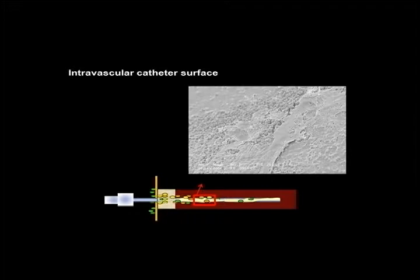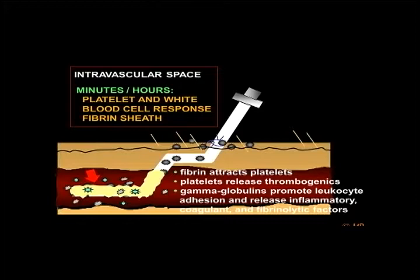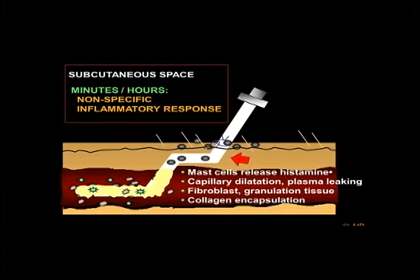Those plasma proteins then will coat or cover up any of the biofilm that has started to form or the bacteria that have attached to the surface on the way in. Within minutes to hours, the fibrin will attract platelets. The platelets will release thrombogenics, and we have the initiation of the coagulation cascade, and a fibrin sheath will form.